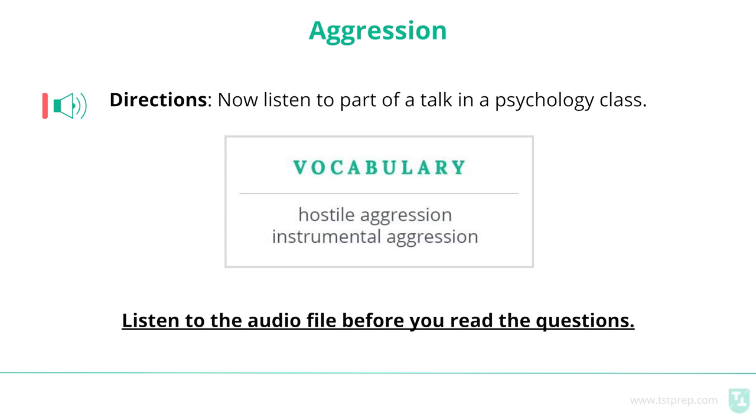Now, humans engage in aggression when they seek to cause harm or pain to another person. Aggression takes two forms depending on one's motives: hostile or instrumental. Hostile aggression is motivated by feelings of anger with intent to cause pain. A fight in a bar with a stranger is an example of hostile aggression.